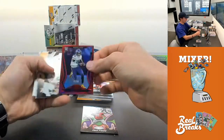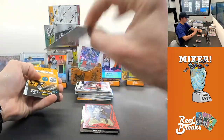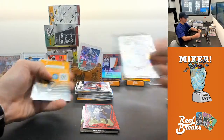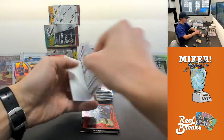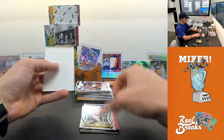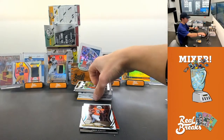There's a Justin Jefferson red out of 99. Aaron Rodgers, stars. Colin Johnson out of 999. So there's one of those spacers. So let's put those along with the rest of them.